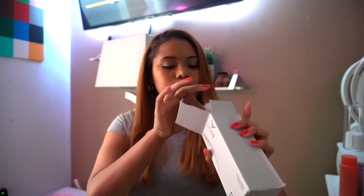Also, since I'm showing you guys all of the glasses, I wanted to do my sunglasses collection haul so you guys could see that you can have all these different kinds of flavors of glasses at an inexpensive rate. So once I'm done with the haul from Lvioe, I'm gonna show you guys the collection that I currently have. So this is the second pair. Same deal. Same ordeal.